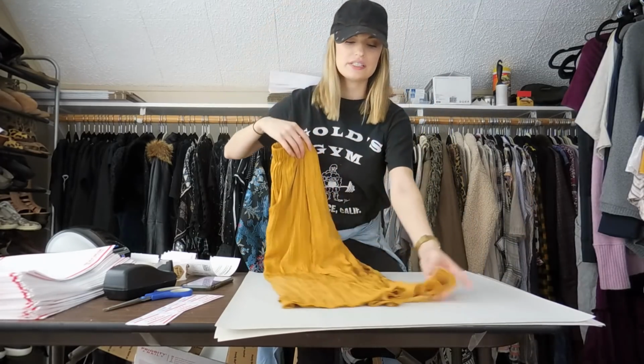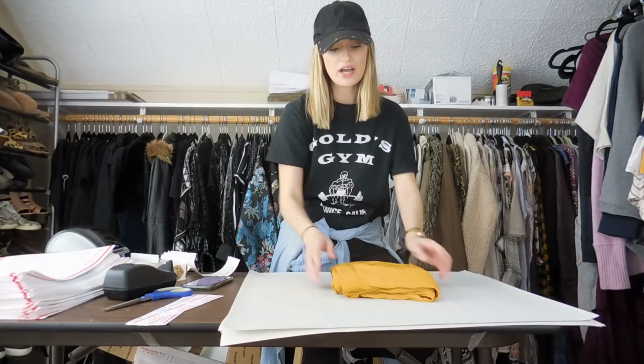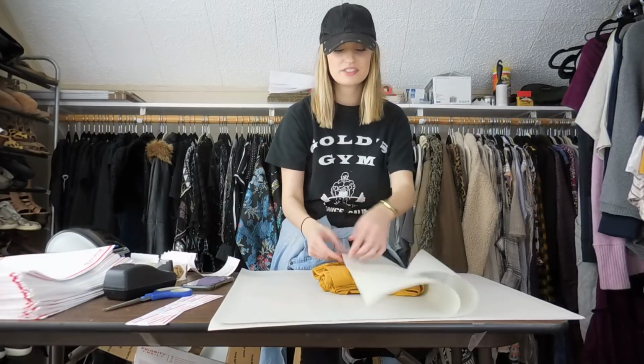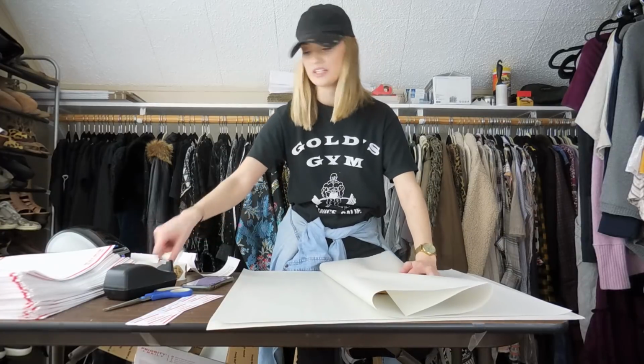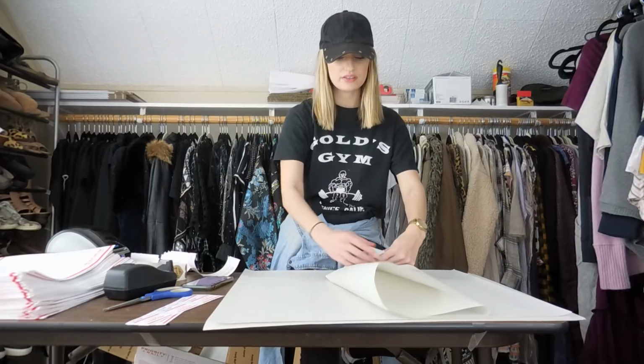They almost feel like a silk, but I think they're either polyester or viscose, which honestly I would probably prefer personally, just because the upkeep and maintenance of silk is kind of high maintenance. You have to dry clean it, and with this you can just throw it in the washing machine.